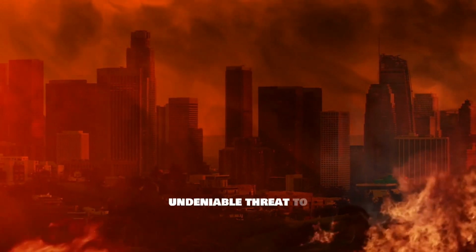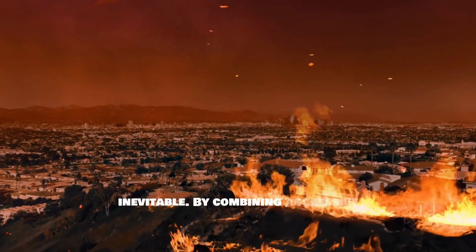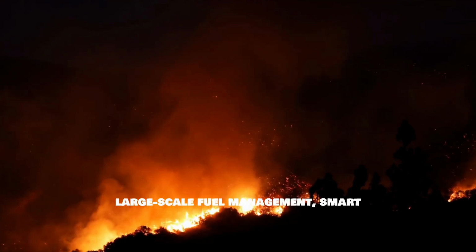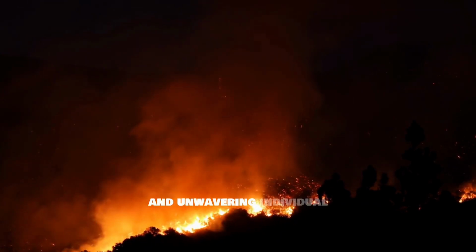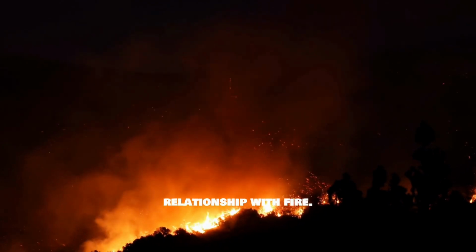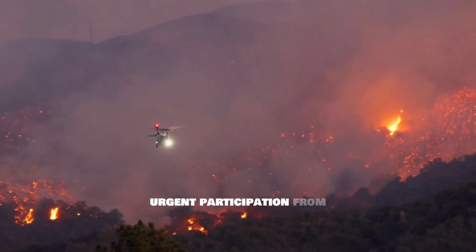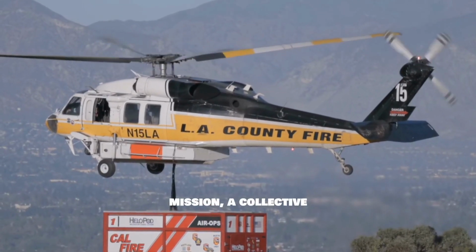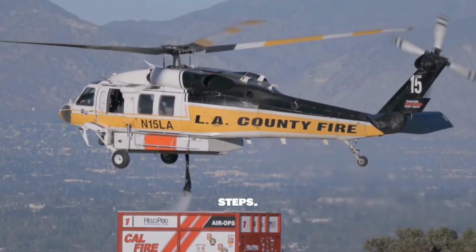Wildfires are an undeniable threat to California, but the cycle of destruction is not inevitable. By combining aggressive defensible space creation, home hardening, large-scale fuel management, smart technology, streamlined government action, robust public education, and unwavering individual responsibility, we can fundamentally change our relationship with fire. This is not a passive issue. It demands active, urgent participation from everyone. Wildfire prevention is an ongoing mission, a collective duty. It starts with understanding the risk and taking immediate, concrete steps.